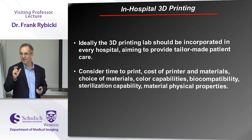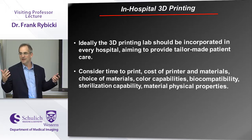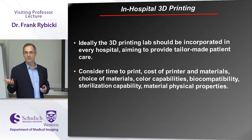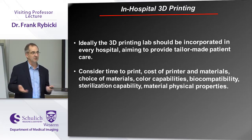But for right now, since it's not being reimbursed, it's probably not on your radar screen that people are doing this. But you will 3D print cases from radiology, or someone will.